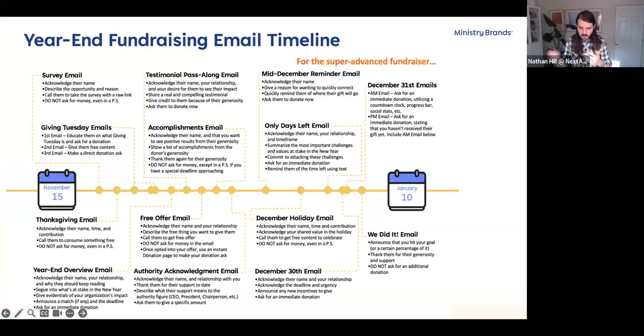As we talk to different nonprofits and organizations about year-end communication, this is a snapshot of our email fundraising timeline for the year-end season. I don't recommend that everybody send 17 emails, which is actually what's baked into this timeline. If you've got a super advanced program, awesome, you can do that. If you've only ever sent a couple of emails during the year-end season, maybe aim for 4 or 5. Start small, and then you can scale up.